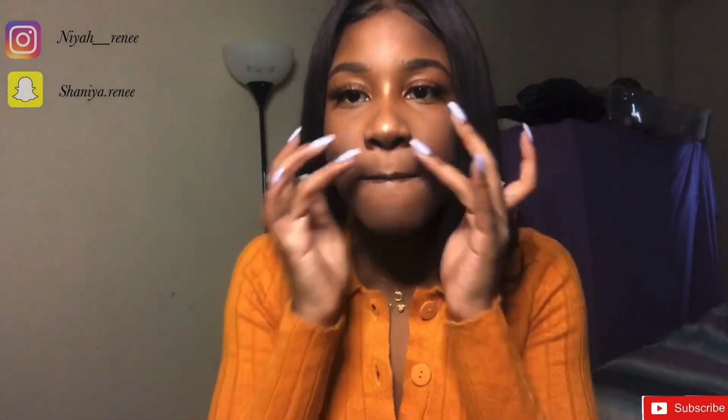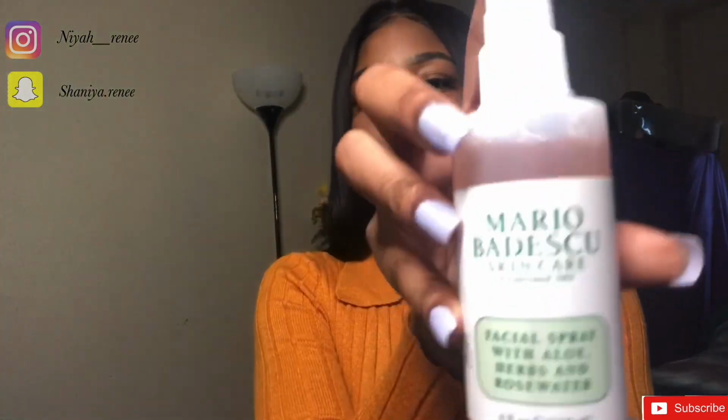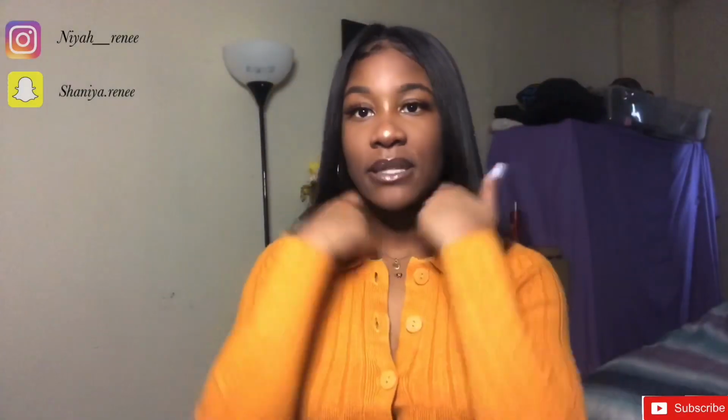This is how I like it to look. And sometimes I do put highlight on my face though. What I do last is just put my setting spray on. I'm using Mario Skincare Rose Water and just put that on. And this is basically my finished look. This is my everyday routine. This is basically what I do every day for my makeup look, you know. Very cheap makeup look. I don't really use anything that's expensive.